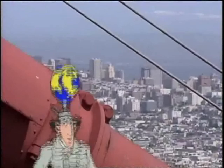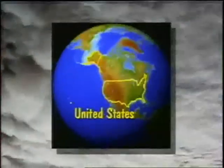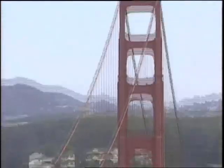Where exactly is San Francisco? Go, go, Gadget Glow! Go to the west coast of the United States in Northern California. When you hit border, you've gone too far. The Golden Gate Bridge connects San Francisco to Sausalito, California.